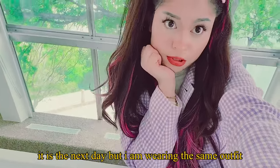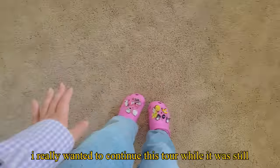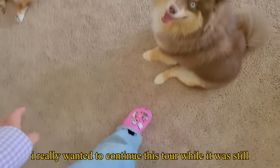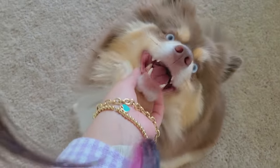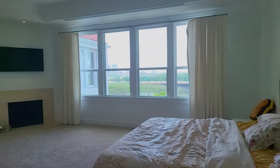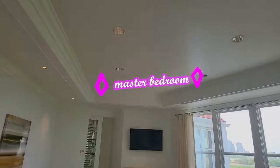Just you wait. Also, it is the next day, but I am wearing the same outfit because I didn't want to confuse you guys. I really wanted to continue this tour while it was still light outside, and I have Hanako with me now. But this is the master bedroom.